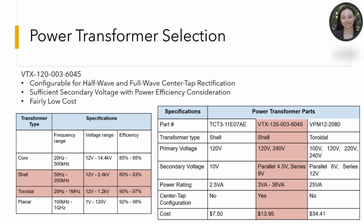For our power transformer, we first ruled out core and planar transformer types, because core type transformers are typically used in high voltage, high power applications like substations and industrial factories, and planar transformers are designed for high frequency applications while the power grid operates at 60 Hz.